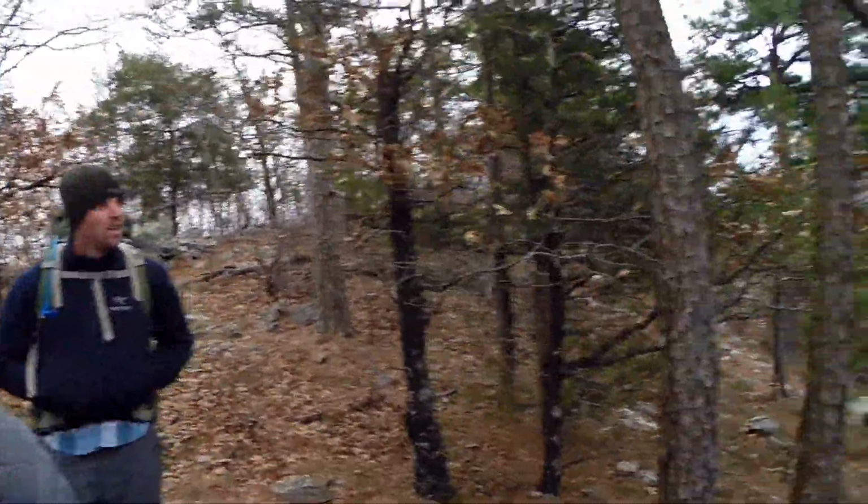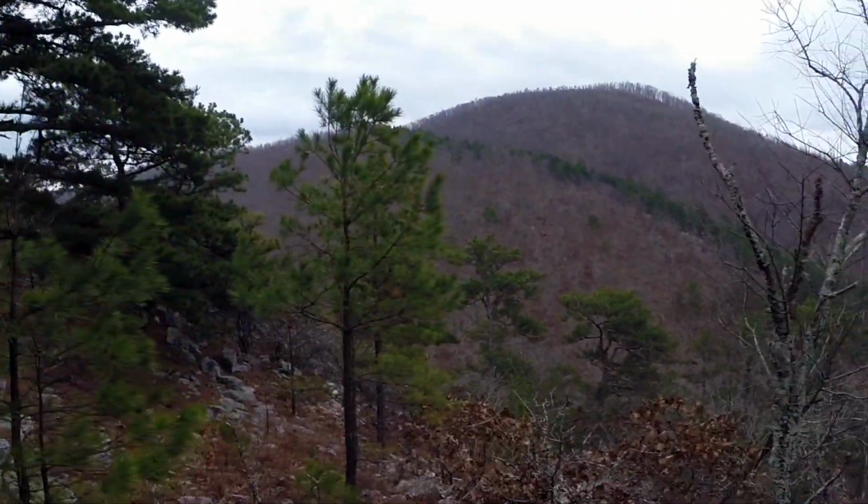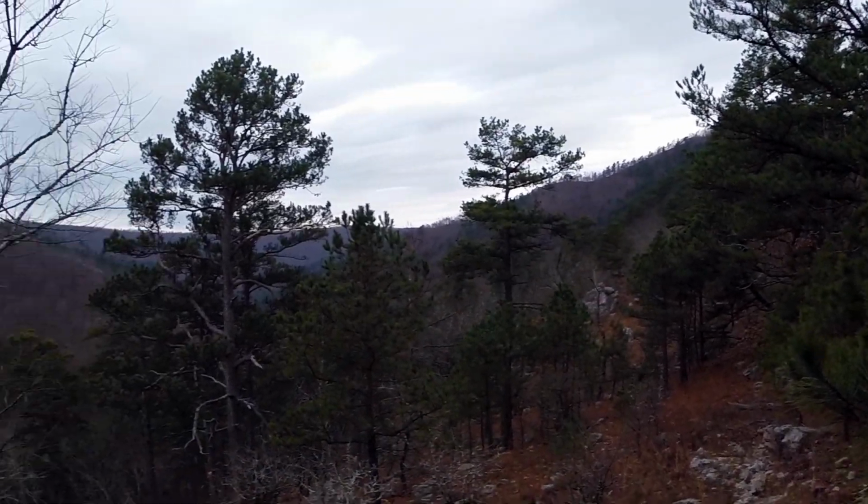Here's a little bit of a view of where we're at. See, we're starting to go down a little bit. There's East Hanna right there.